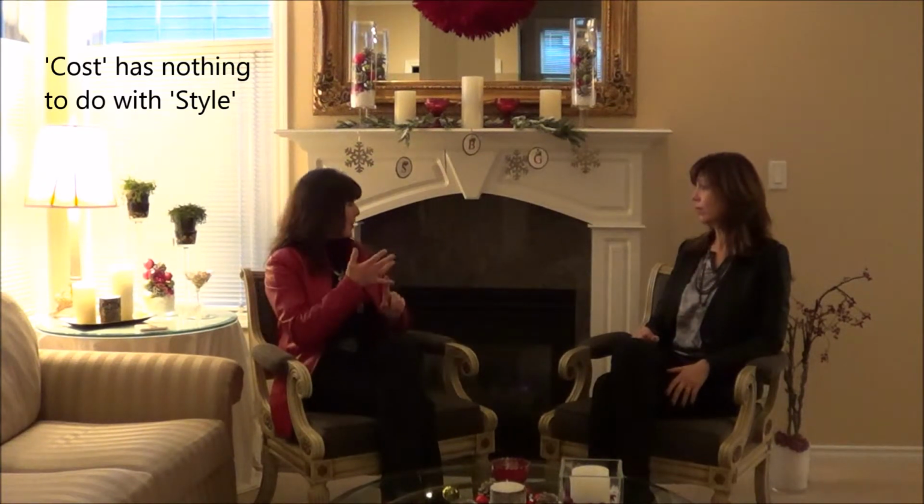Now, having said that, budget does not mean that you can't have style. Even if you have a piece of art that costs you $50 or $100, if it inspires you, cost has nothing to do with style. What it has to do with is how the rest of the room will flow. And it sets your theme.